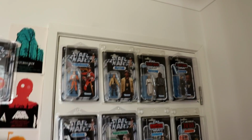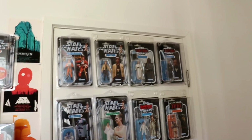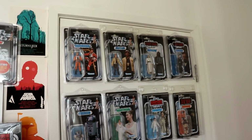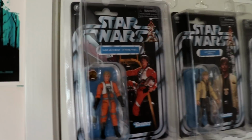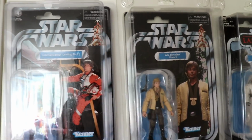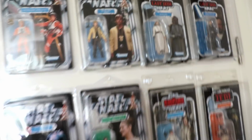So now we come back into the room to check out what I have done on the Great Wall of... Oh, there's a spot missing. Oh, it goes down. Now, I usually put whatever I want up on this wall, and what I've done is tried to put all the Lukes in their film order across here. Very nice. They're the ones that I own.